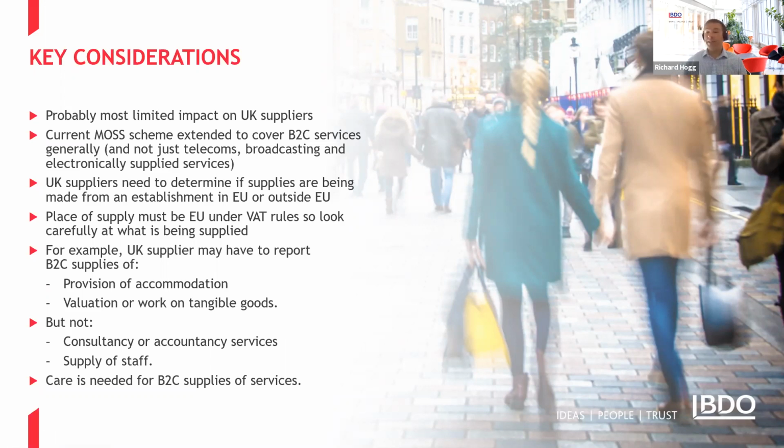And again, just to come back to the key message, if you're a UK supplier making supplies of services to EU consumers that are not covered by the existing mini one-stop shop scheme, have a look closely at those services. And we really recommend mapping out the supply chain to see if they're caught by the new rules and to see if you can benefit from using a one-stop shop scheme. This is probably least common for UK businesses, but well worth a look at if you operate in that sector. That's a very brief overview. I'll pass you back now to Madalena just to cover off some of the platform rules for marketplaces that are relevant too.